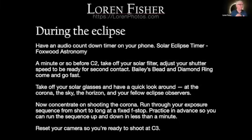So once we're in totality, take off your solar glasses and look around. Take it in for a few seconds, right? It's going to be very cool. Look at the sky, look at the horizon. If you're near other people, they'll be going nuts. It's fun. But then I suggest concentrate on shooting the corona if that's one of the shots you want.